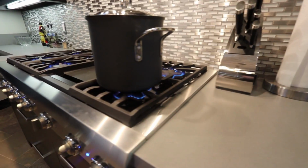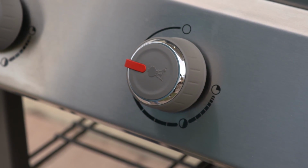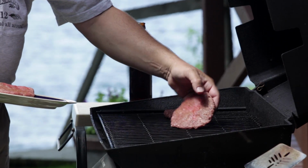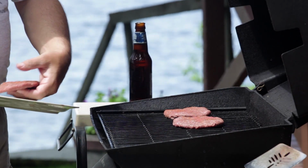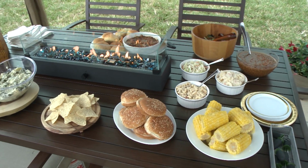Just like an indoor gas range, propane grills give you instant on-off convenience and precision temperature control for a perfectly done meal every time. With no coals, soot, or ash, cleanup is a breeze too.